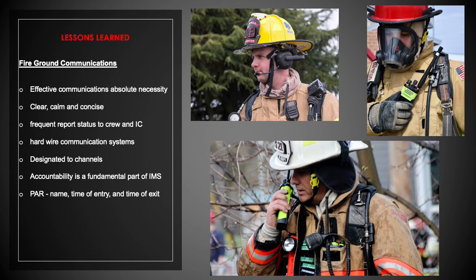Rescuers must clearly and frequently report their status with team members, supervising officers, and the IC. Rescuers often operate in areas that are loud and challenging for effective voice and radio communications. Backup solutions need to be available. Some agencies use hardwire communications.